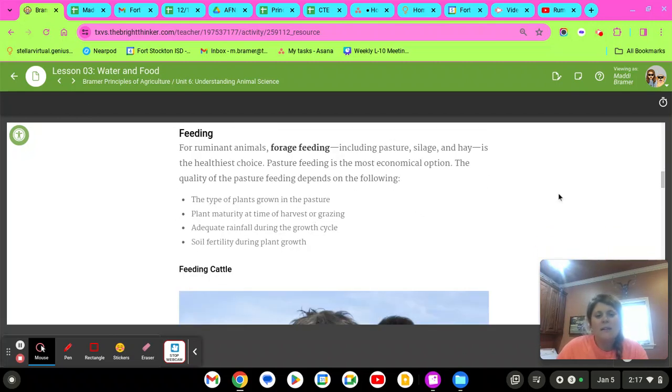Feeding. Okay, it's important to provide these animals nutrients. Just like you need food to live, so do animals. That's one of the most frustrating parts of dealing with people and animals: sometimes people don't feed the animals. They just can't take the responsibility. If you're going to have these animals, you better be prepared to feed them.